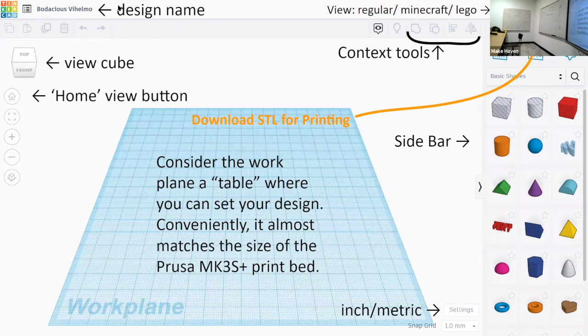Here's different features of it denoted, like this is the name of your design. They're always auto-generated at the first thing, and so you get weird bodacious Wilhelmo. Your view cube is here. You can click on that and rotate. There's a home view button if you ever get lost, and that will definitely happen your first couple of times. There's a few context tools, but they stay on screen and grayed out.